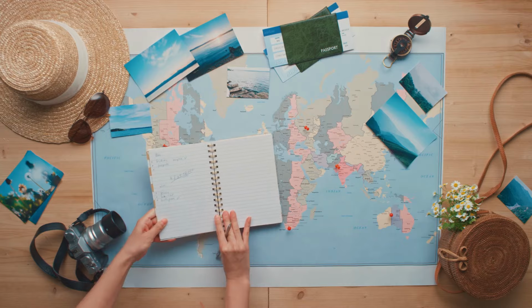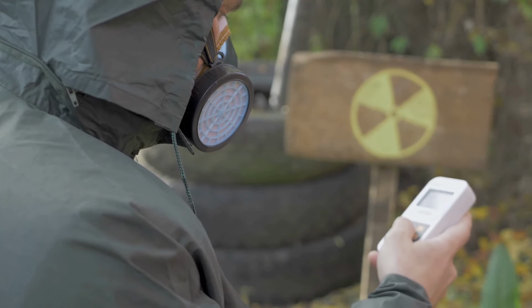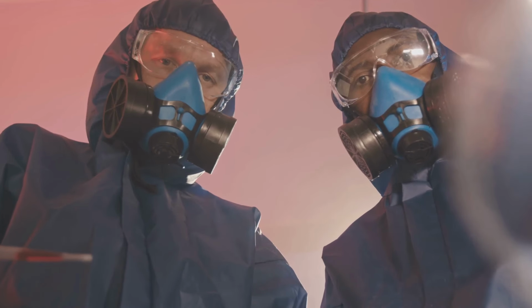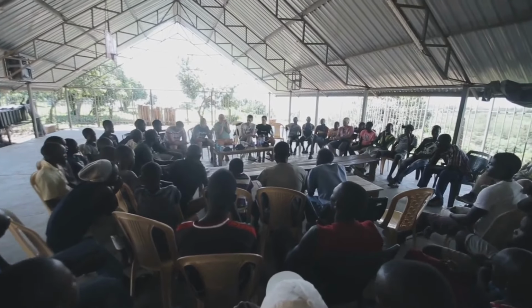Once it's safe to emerge, rebuilding your life begins. Follow these tips for long-term survival. Use a Geiger counter to check radiation levels before venturing outside. Wear protective clothing and masks to minimize exposure. Work with your community to pool resources and share skills.